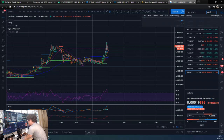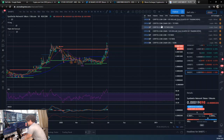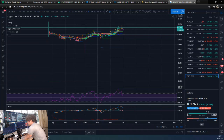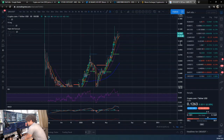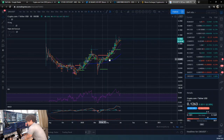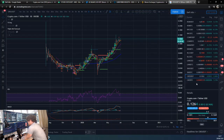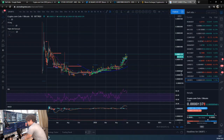CRO. We'll see if we can put USD. Yeah, CRO USD. Calculated by TradingView. We'll look at this Huobi one, CROUSD. Apparently it's on Huobi then, even though it didn't say so in that list. Yeah, good looking coin. We're having a bit of a bull run in this coin, and we'll have a look against Bitcoin. CRO Bitcoin. Having a nice move up.